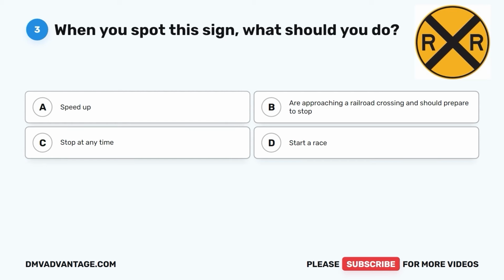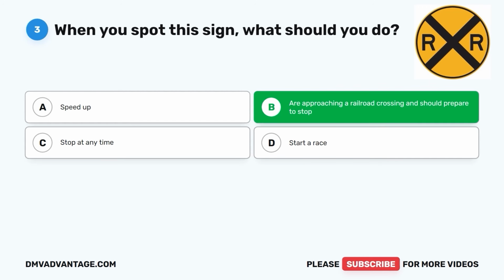Question 3. When you spot this sign, what should you do? A. Speed up. B. Are approaching a railroad crossing and should prepare to stop. C. Stop at any time. D. Start a race. The correct answer is B. Are approaching a railroad crossing and should prepare to stop.